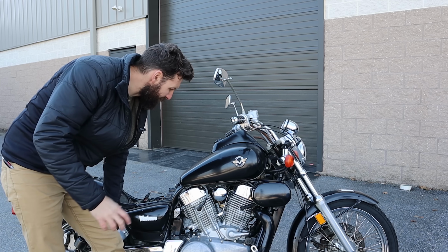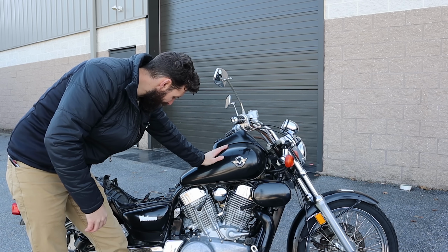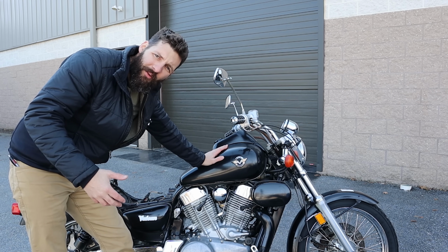Let me pull the plugs out. Let me do a couple more things. Pull the plugs out, make sure it's got good fuel, and let me see if we can get this thing to run quickly and simply on both cylinders.